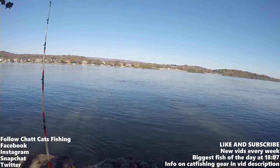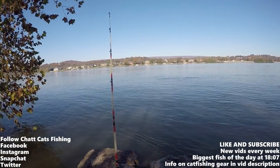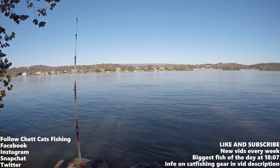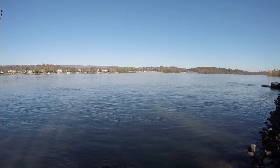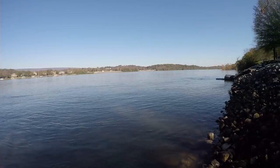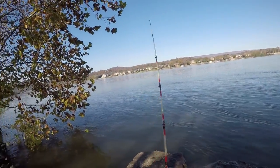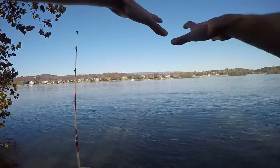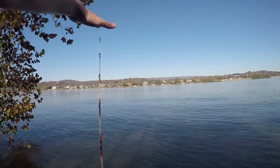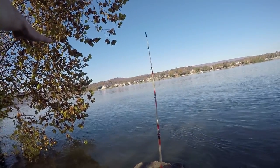Today I'm fishing on Nickajack Lake, Tennessee River, and I'm fishing from the bank. Right now we have a very fast current. It's pulling 87,000 cubic feet per second below Chickamauga Dam, and we are boatless today. There's a creek mouth right here, and I'm fishing in this fast moving water where it meets with an eddy beyond these trees.